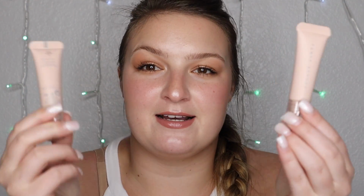So I only used it twice. It's just too dark for me. It doesn't look well. It's not something I can pull off as an overly bronzed look type thing. So I do want to try and pick up the lighter version, but this one's a no for me just because of the shade. My other no product is from Fenty Beauty. These are the Bright Fix eye brighteners. I actually picked up two shades, Rose Quartz and Seashell.